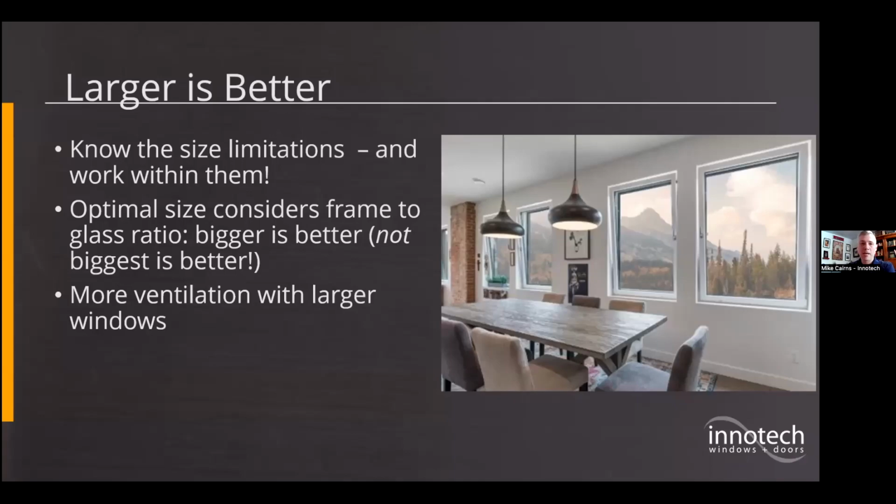It's a really good practice to know the size limitations of your manufacturer of choice and work within them. There's an optimal size for a window. The optimal size will vary for each manufacturer, but as a general rule, bigger is better. Now, I didn't say that the biggest possible window is better, only that bigger is better. So much as you already deal with window to wall ratios, think of windows in terms of glass to frame ratio. Too much frame compared to the amount of glass will lower the overall performance of the window, even for Passive House Institute certified windows.